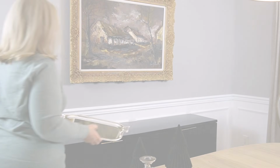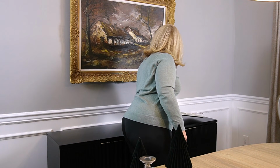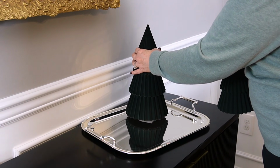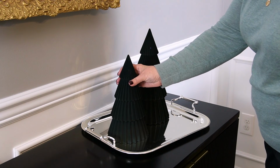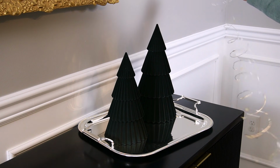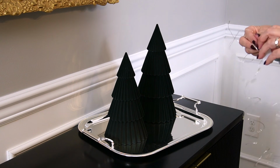The last room I'll be decorating today is our dining room. Again, this will be minimal while adding just a hint of Christmas. I added this gorgeous silver tray to act as an anchor for my new velvet trays. I love how it mirrors them, so I thought adding just a hint of light would really make them shine.